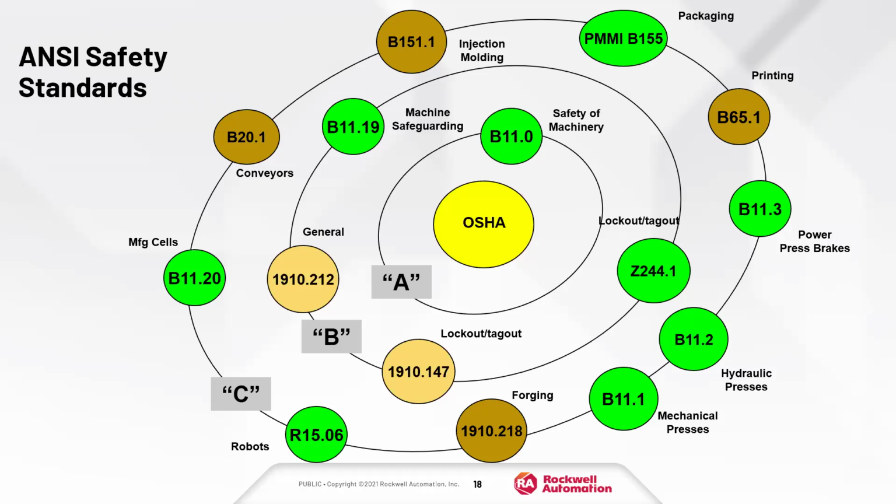And then you move out to C types, and C types are a thing. So it's a conveyor, it's a robot, it's a power press, hydraulic press. The nice thing about the C standards, there's a standard for just about anything you can think you're going to need to do in your factory. So they get very specific. The beautiful thing about standards, I always tell people, they're a huge layer of armor against hurting someone and also litigation.